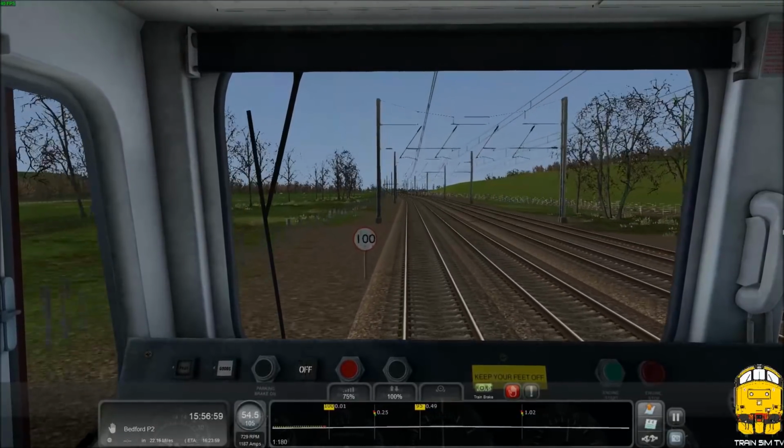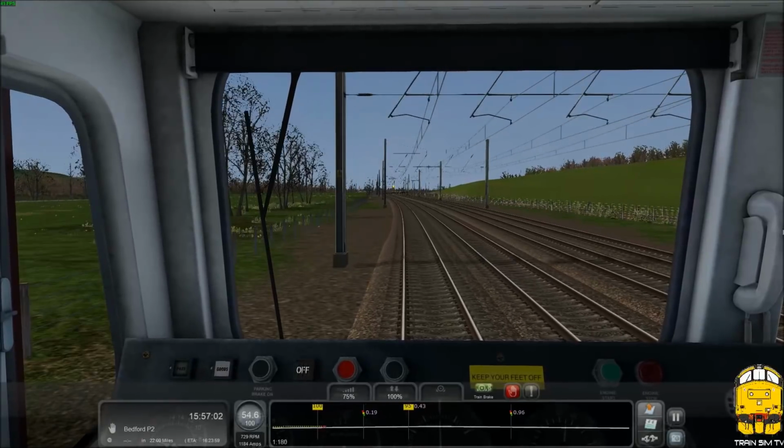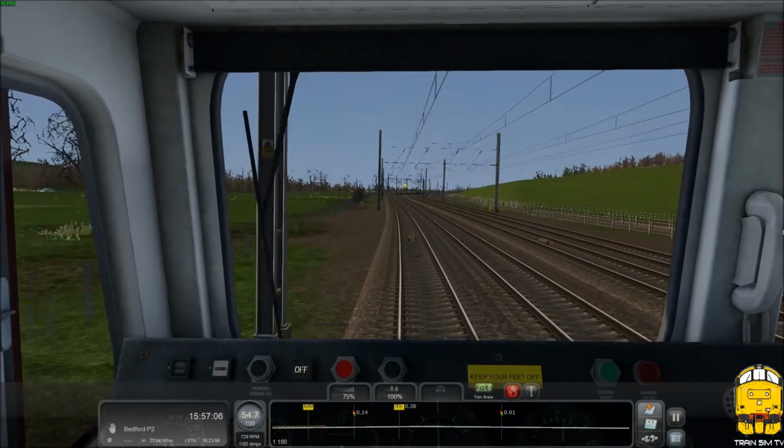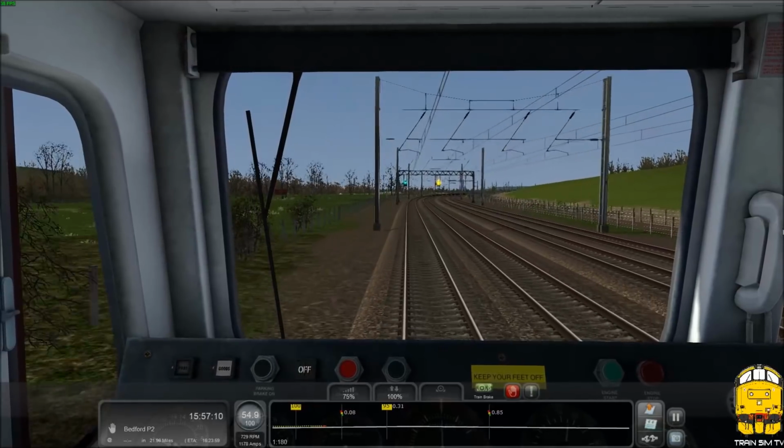Now what we'll do when we finish this scenario, we will merge over to another route and we'll load the wagons up into an editor, just so we can have a look at all the different liveries that come with the pack and all the different variants.